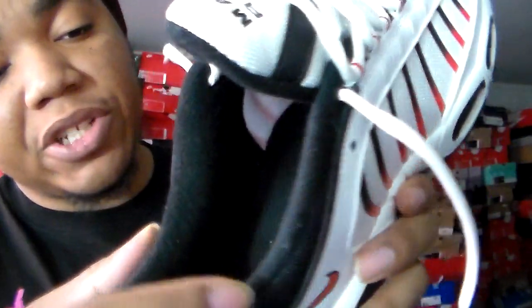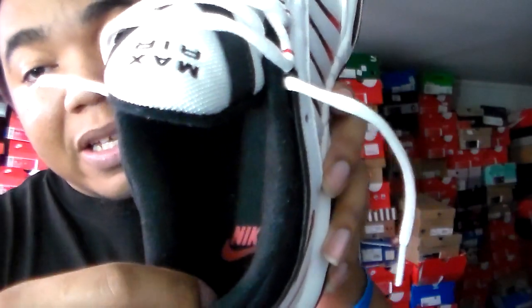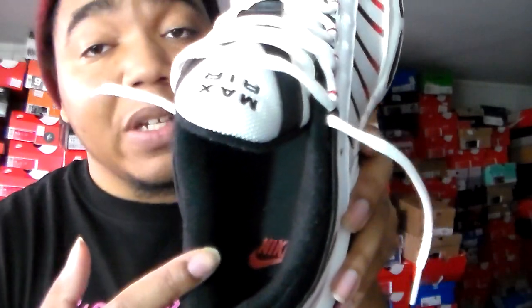the mesh around the sock liner in black. Going to the inner sock liner, obviously you guys can see that's all black. I wear black socks, so you're not going to see the fuzzies. But if you do wear white socks, you definitely will see the fuzzies. Same thing for the opposite color sock liners. If I'm wearing black socks for the white ones, you're going to see the black fuzzies, obviously.